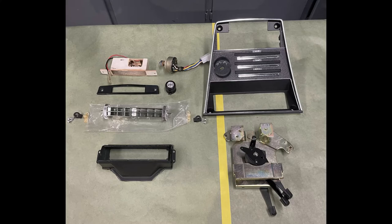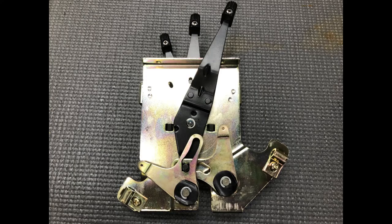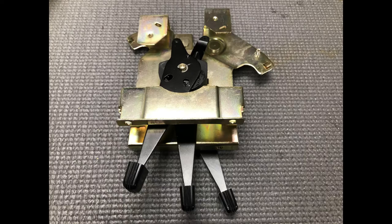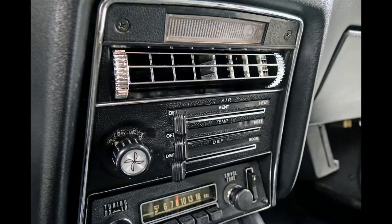So the control mechanism for the heater, defrost, all that good stuff, was all stripped apart. We replated every single component that was originally plated, powder coated all the other pieces and put all that back together. The heater controls and the heater core itself behind it were all stripped apart, blasted, painted, with new foam seals and gaskets. The heater core itself was sent off and rebuilt.